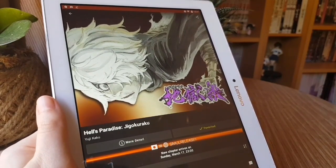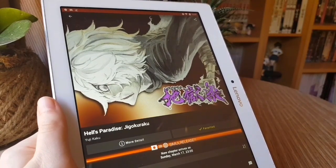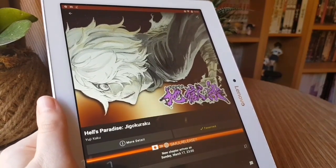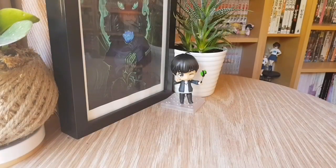And a lot of weird body horror stuff as well. So maybe don't try it if you're not into that. But if you are, definitely check this one out. And again, on Manga Plus, pretty much available for everyone.